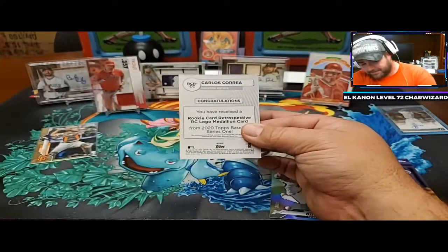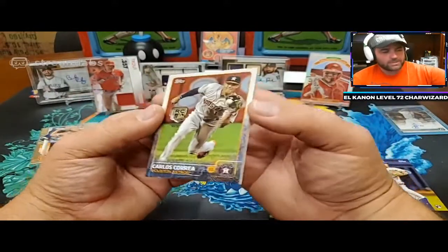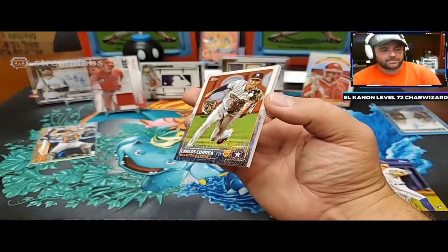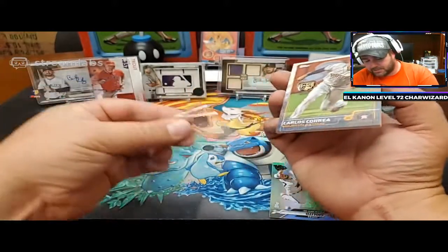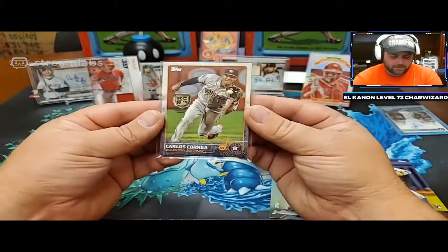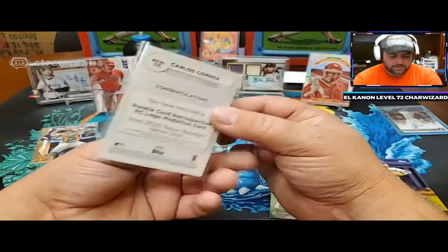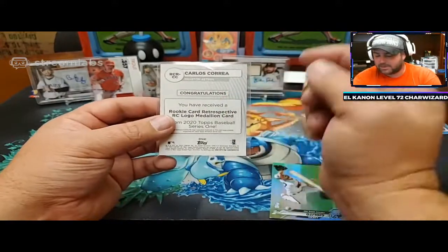Carlos Correa for the Houston Astros. I believe I've already pulled that one. So, once again, still haven't added to my collection. These things don't sell very well either. I mean, they're not bad. You might be able to get $1 or $2 for each one of these cards. But not much. And I still have yet to pull one of these that's numbered.